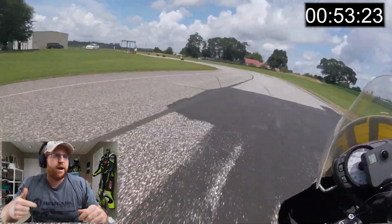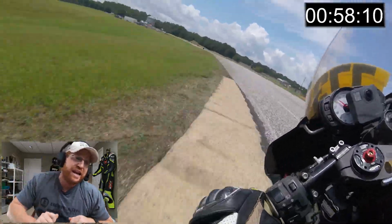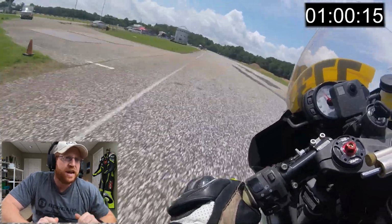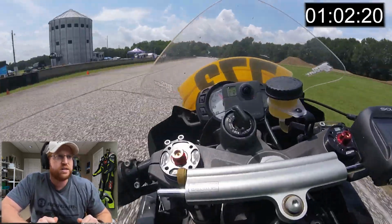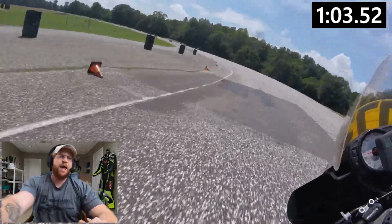Downshift 2, wait for the tarmac on the right, then turn in, hit the apex, out wide, don't touch the rumbles, in again to the left, full stick. Upshift again to 5th, watch the snake wiggle, doesn't matter, and 1:03.5. That is my fastest race lap ever at Talladega GP.